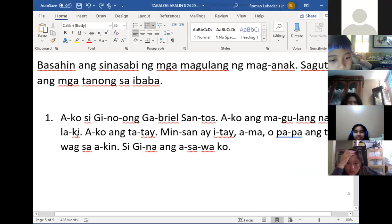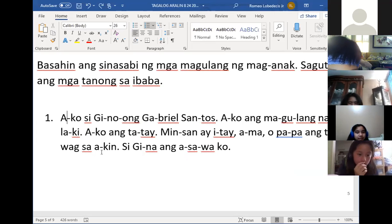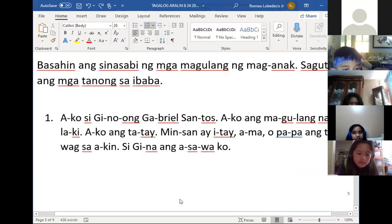Next, Ate Jacqueline. Basahin ang sinasabi ng mga magulang ng mag-anak. Sagutin ang mga tanong sa ibaba. Ako si Ginoong Gabriel Santos. Ako ang magulang na lalaki. Ako ang tatay. Minsan ay itay, ama o papa ang tawag sa akin. Si Gina ang asawa ko. Okay, good job. Next, Ate Fiona.